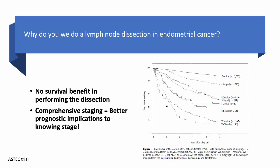Well, in order to answer that question, I think it's valuable to go back and look at the literature and note, why do we do a lymph node dissection in endometrial cancer? And so you'll see this chart to the right. This is in one of the very first papers that discussed surgical staging for endometrial cancer, as we used to do clinical staging. And as you can see here, surgical staging really improves the proportion of patients who were surviving. So proportion of patients surviving, we have surgically staged patients.